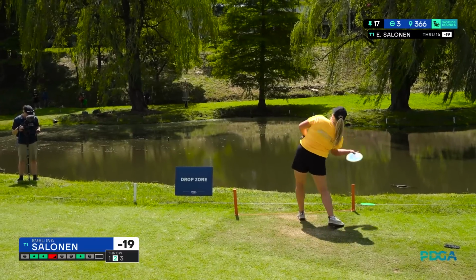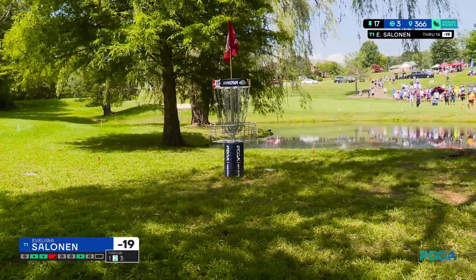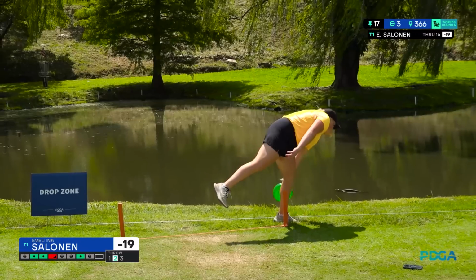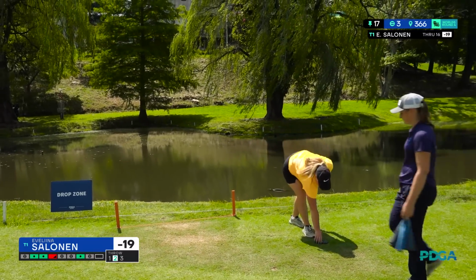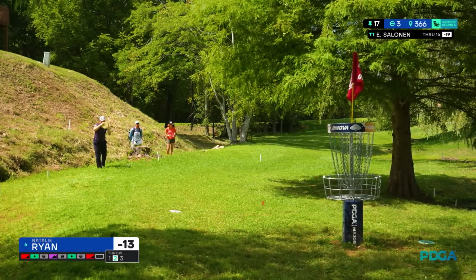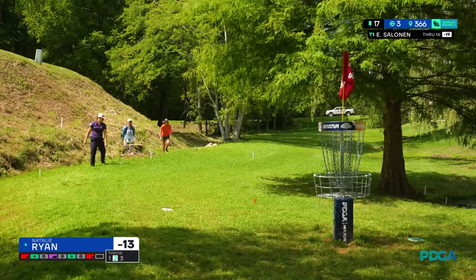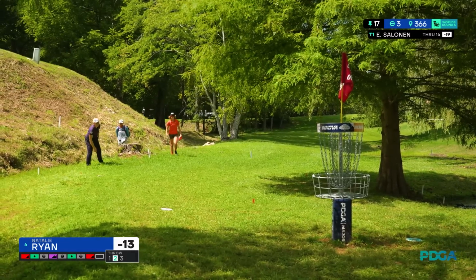Eveliina looks like she stayed. Oh, no, she didn't. Did she? Yeah, it looks like she did. She's just by the drop zone. Okay, cool. Natalie for the rare birdie. Dang.